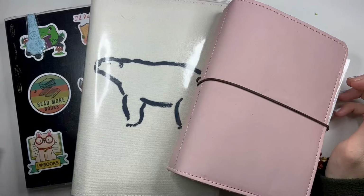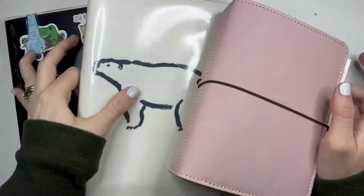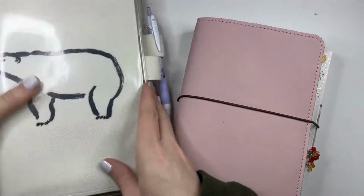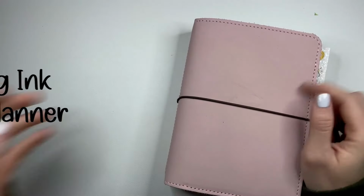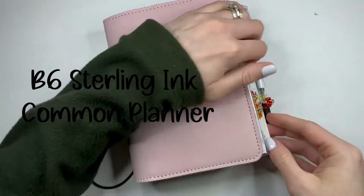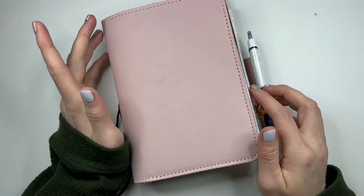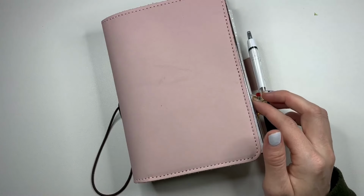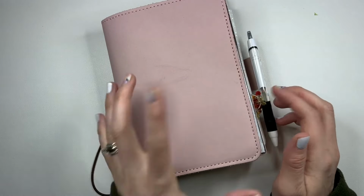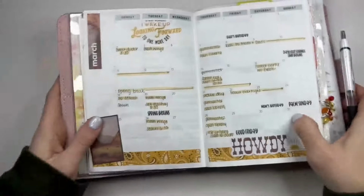I am here to film a March flip through of these three bad boys. So let's jump right in. First up is my B6 Sterling ink. Currently it is in a Planner Perfect B6 leather, and it's called Summer. So yeah, let's start here with March.